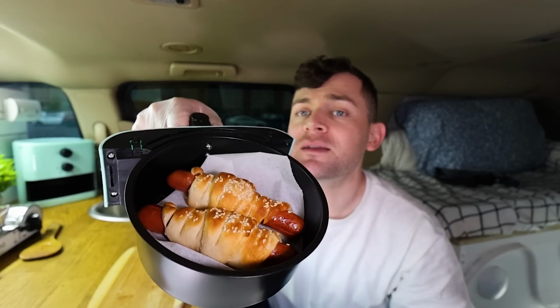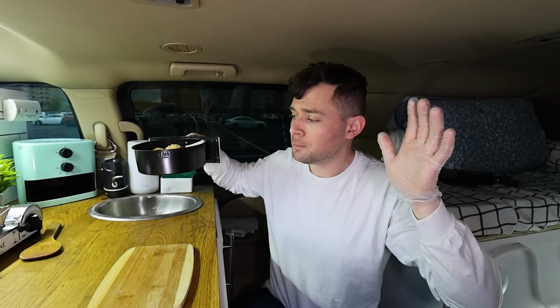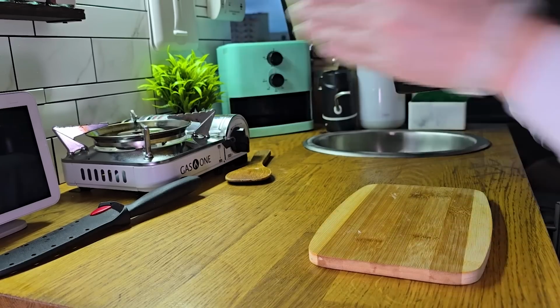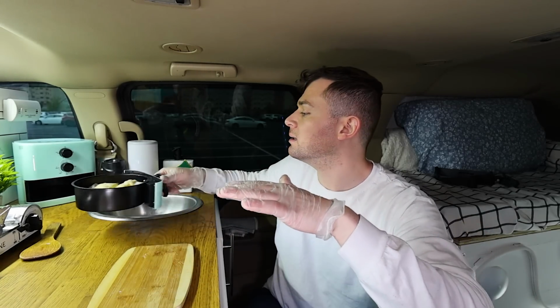Focus on the gold, because this is gold. For so long, I could never make anything like this in my car because I was always using stovetop cooking methods. Okay, I ended up flipping them. Now we're gonna put them back in.